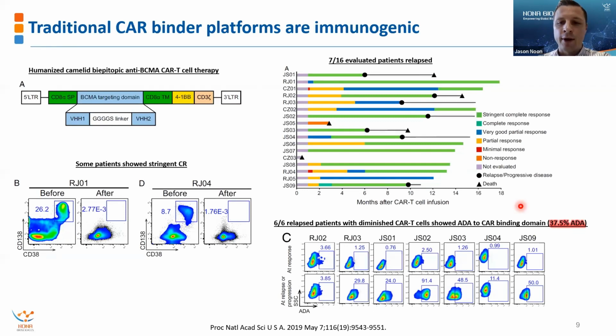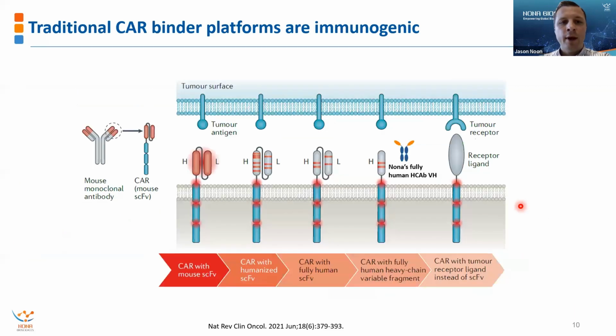So this was very strong support from this publication that ADA to the CAR binding domain is a very important thing to consider for your CAR T cell therapies. And that brings us to this slide, where we can see from this Nature Reviews paper in 2021 that it's now well known that CAR binders with a fully mouse sequence are very immunogenic, and there's a lot of literature showing the impact on efficacy and the high ADA. Obviously you can humanize your mouse scFv or even camelid VHHs. However, humanization is not perfect, and you're still left with remnants of foreign sequence and still have that clear risk of immunogenicity, as exemplified in the PNAS paper that I shared.